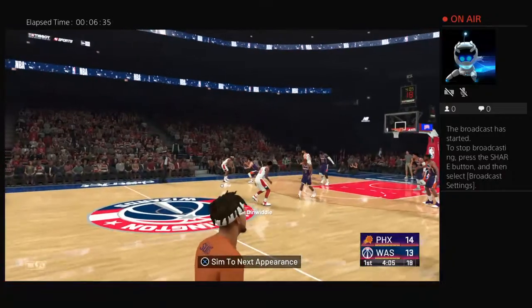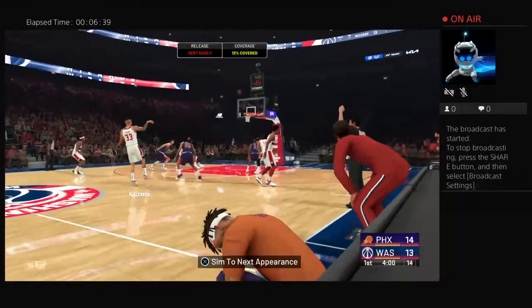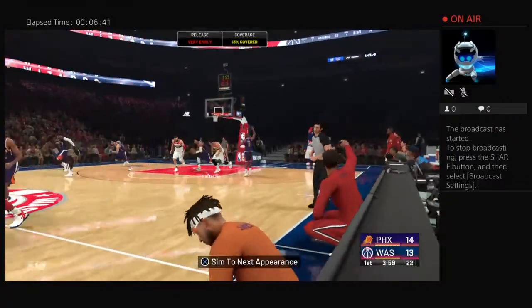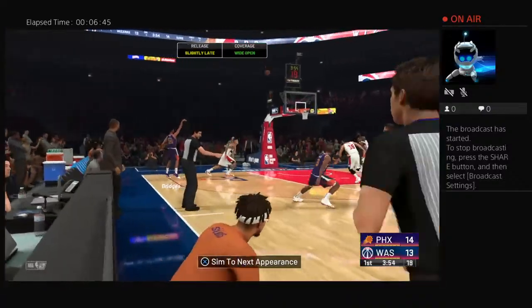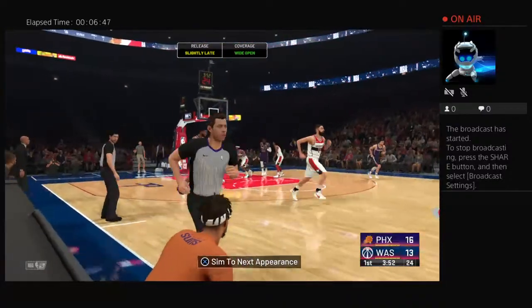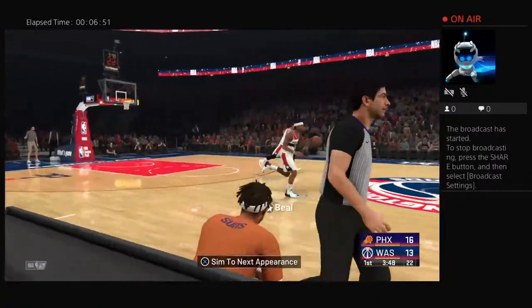Beal outside. Pass to Kuzma from the arc. Porter pulls it in. For Phoenix, they've gone 6 of 9 and finding their rhythm now. That one drops for him. Like the show of unselfishness from Porter, wanting to improve as a passer and hit his open teammates.